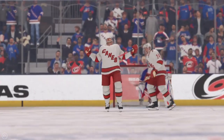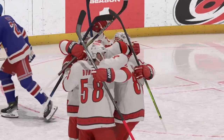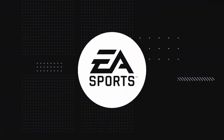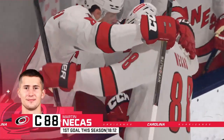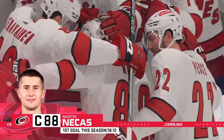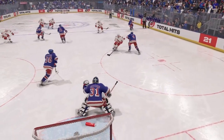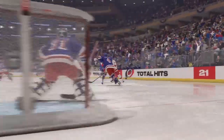And just like that, he lights the lamp. He's one of those players that can do it all in all three zones, and now he has 200 points under his belt, James. That's a great feat. To miss from this distance, but you got to get there and you got to get the puck on your stick. He does a great job of getting in tight.